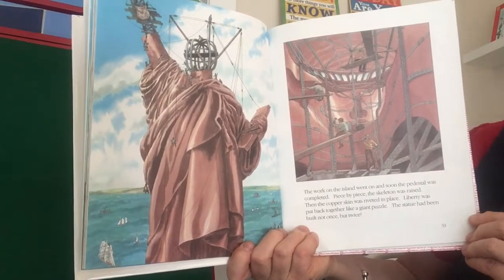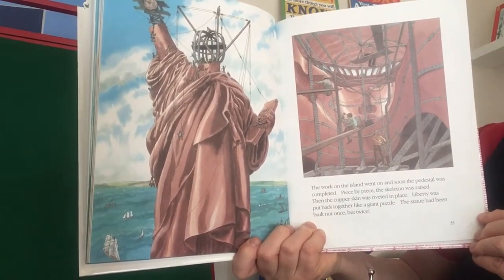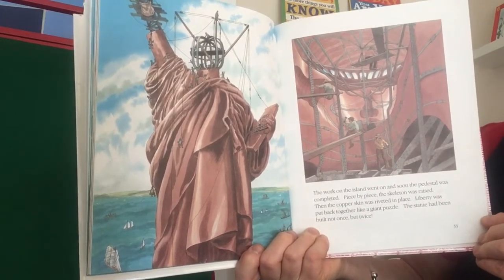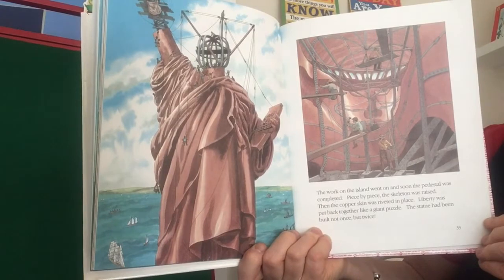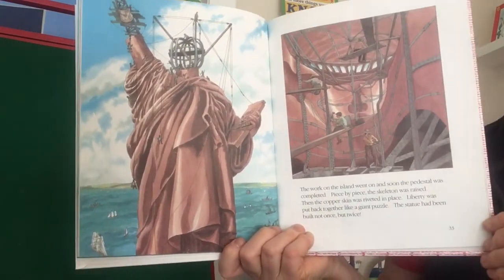The work on the island went on, and soon the pedestal was completed. Piece by piece, the skeleton was raised. Then the copper skin was riveted in place. Liberty was put back together like a giant puzzle. The statue had been built not once, but twice.